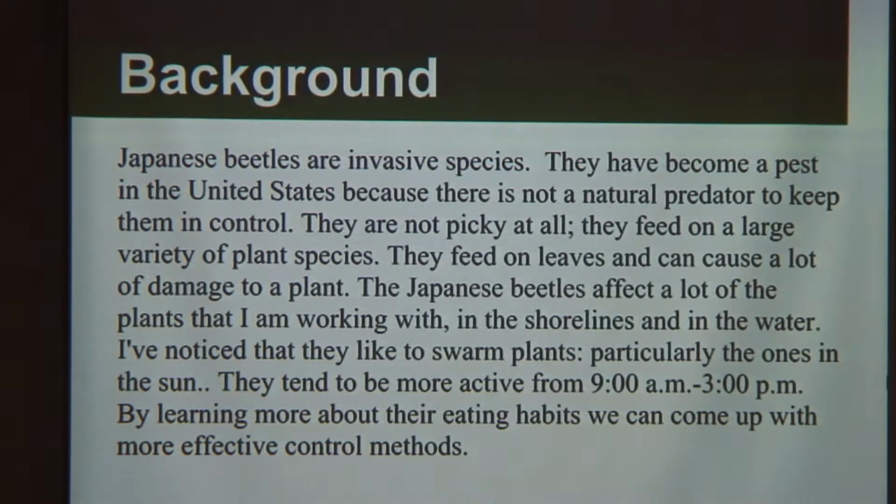So some background information. Japanese beetles are an invasive species. They've become a pest in the U.S. because, unlike in Japan, they don't have a natural predator which contains their population. They're not picky at all. They eat a bunch of different plants. They feed on the leaves, and they skeletonize the leaves, meaning that they eat the tissue and leave the veins.